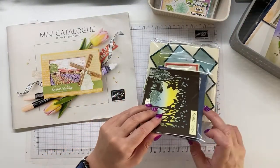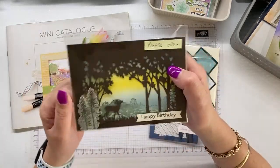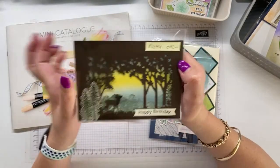Now this one says please open. This is from Lorraine Morgan. So this is the front of the card. Lovely, beautiful.